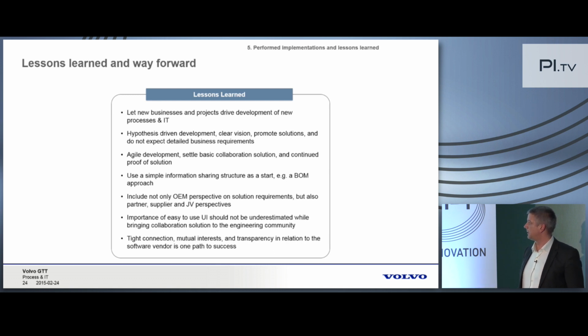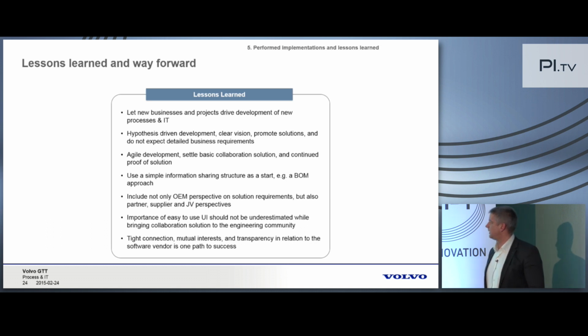Settle a basic collaboration solution and use the approach to let the solution continue to prove itself. We have found that a simple information sharing structure as a base or as a start is very good. Could be a BOM approach in terms of giving a skeleton onto the information sharing that you should perform.